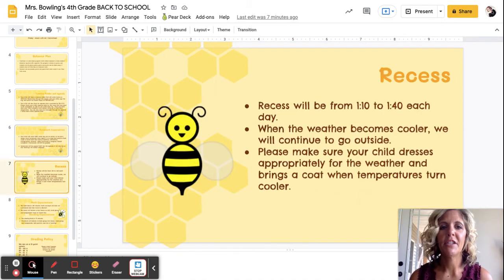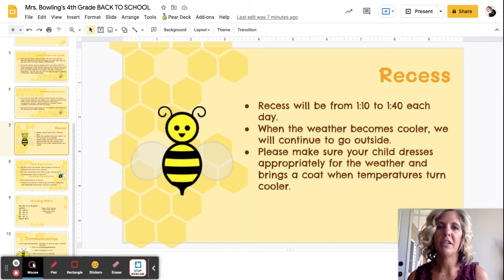We will have recess each day. Right after lunch, when the weather becomes cooler, we still go outside. So please just make sure that your kid dresses appropriately for those chillier days, and they might just want to keep a sweatshirt or a jacket with them in case they're cold.